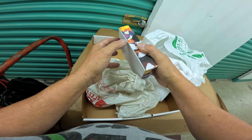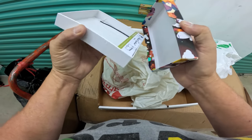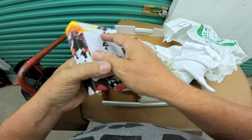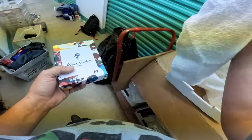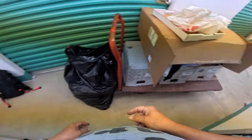Robert Graham. That's good, right? Okay, nothing here. I have a feeling that was a wallet. Robert Graham's a good brand to have, though. Couple nice towels there. Okay, I'll put that box aside in case we find it.